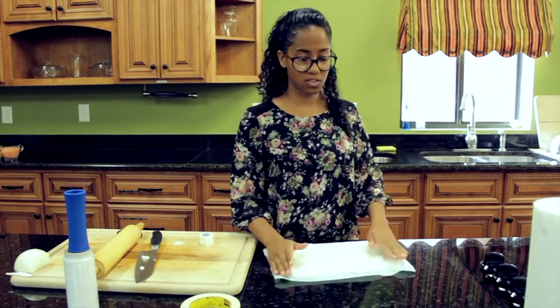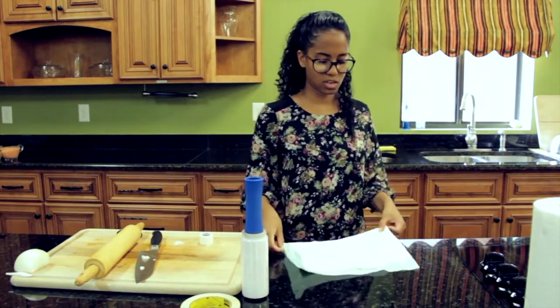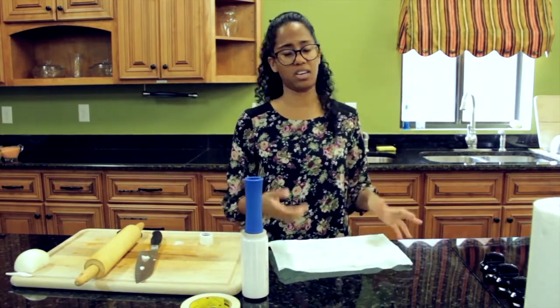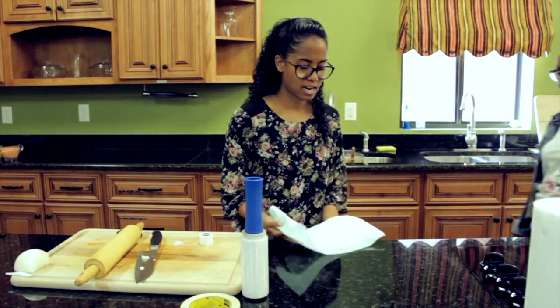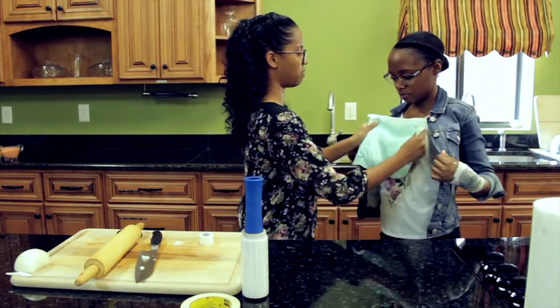Gonna apply it to the chest. So I'm gonna call Telekla up to apply it to her chest. I'd actually warm this. You can warm it in the microwave for a short couple seconds, or however you choose to do it. Warm this application, and then we're gonna put it right onto the chest.